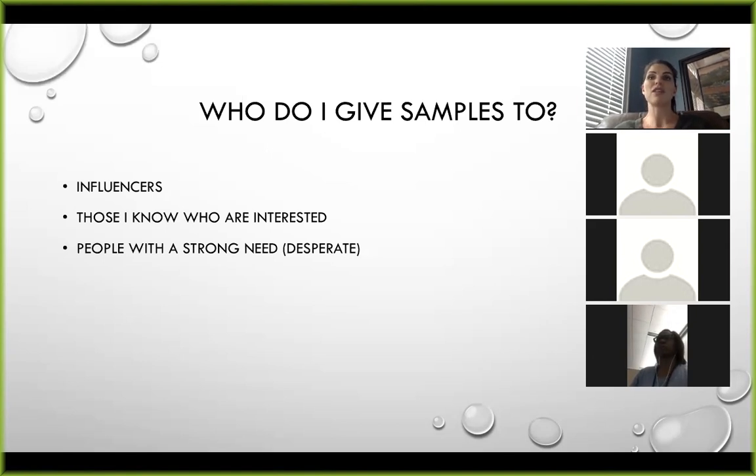We've all had the experience where we've checked in with someone and they've told you, I don't have time to use my sample, or, yeah, I think I got those, I need to find them. And you're thinking, you're literally throwing away liquid gold, and it's frustrating. So you want to make sure you are giving samples to people who want them and will use them. And again, my risky thing on the list that I put was influencers.